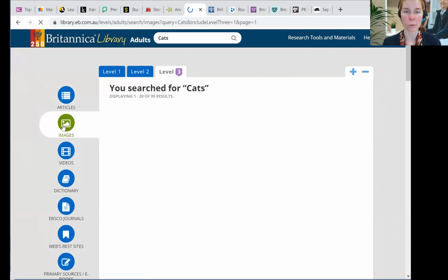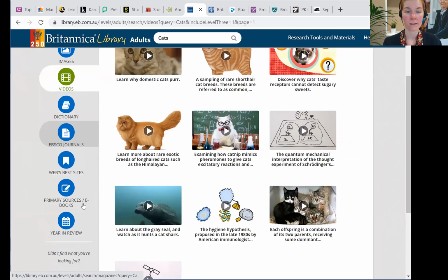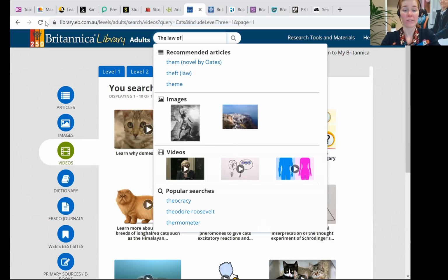You can also search through images. This is very much moving into Britannica image search, videos, and lots more. So this is something you're not sure on. So say the law of physics.